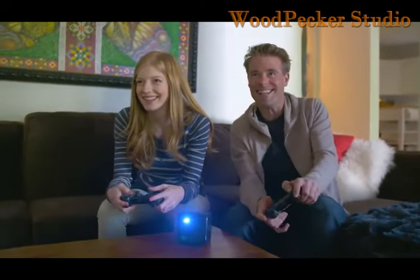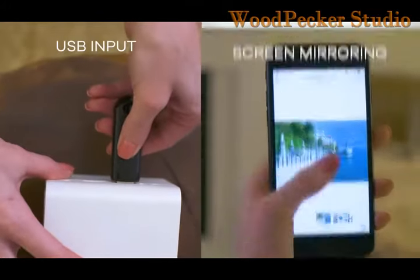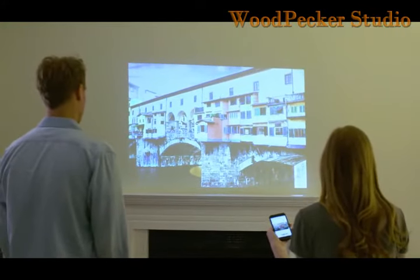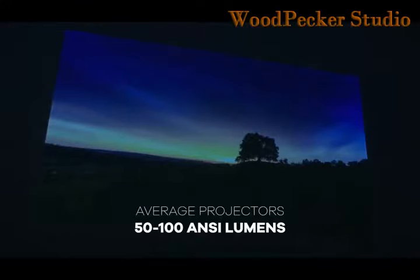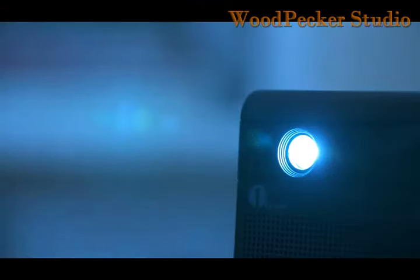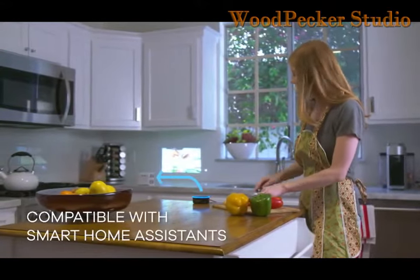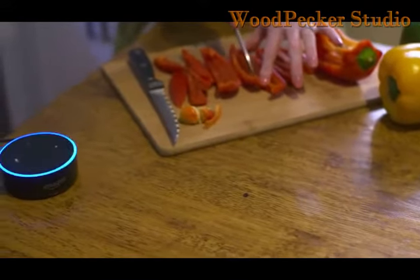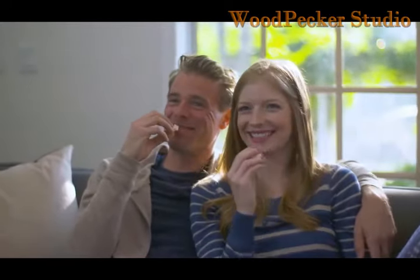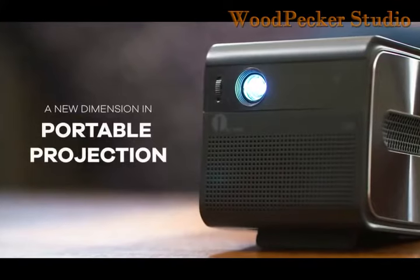In one place. Go Show is equipped with standard HDMI, USB, and wireless connections, making it easy to enjoy content from any device. With superior picture brightness and unbeatable contrast levels, Go Show surpasses all other mini projectors on the market. Use voice commands to get Go Show playing, even when your hands are tied. Your viewing experience deserves better. It deserves bigger. For a new dimension in portable projection, Go Show. Think bigger.